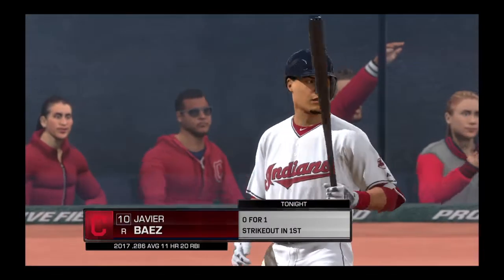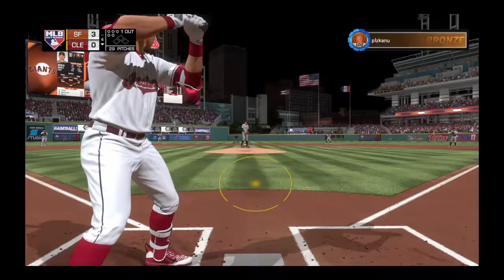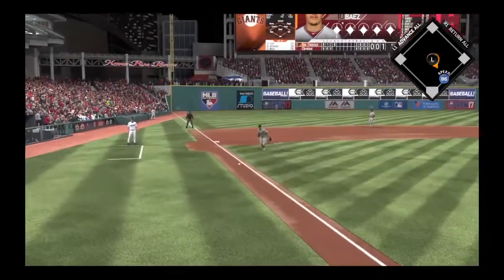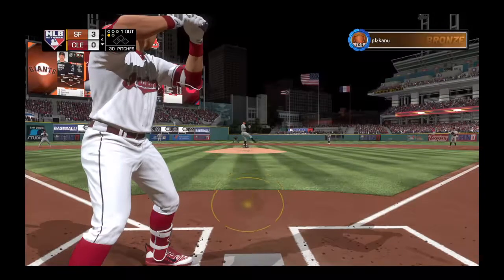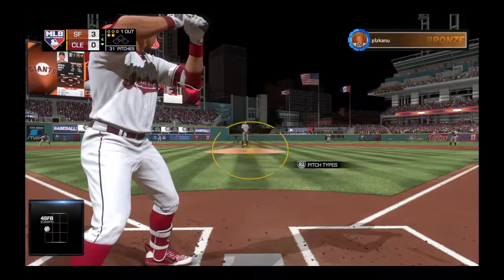Coming to the plate now, second baseman Javier Baez. He was a strikeout victim in his first try. Into the windup and the pitch. Tapper up the line. That's a foul ball. The windup and the 0-1. And that pitch catches the inside corner.